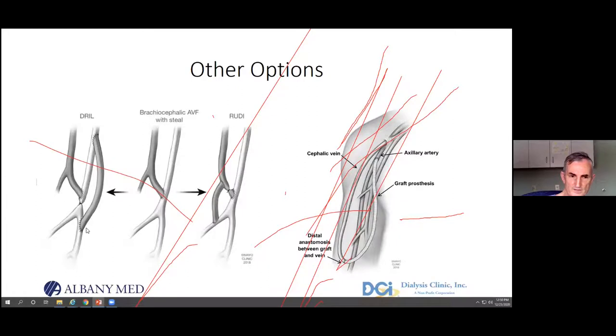And this can be very effective, but people have gone away from doing it because the idea of ligating a healthy artery doesn't sit comfortably with a lot of people. What they're afraid of is that if this reconstruction fails, you could end up with an ischemic arm.